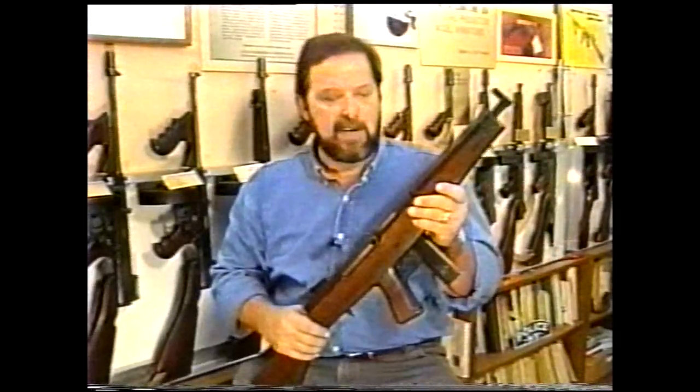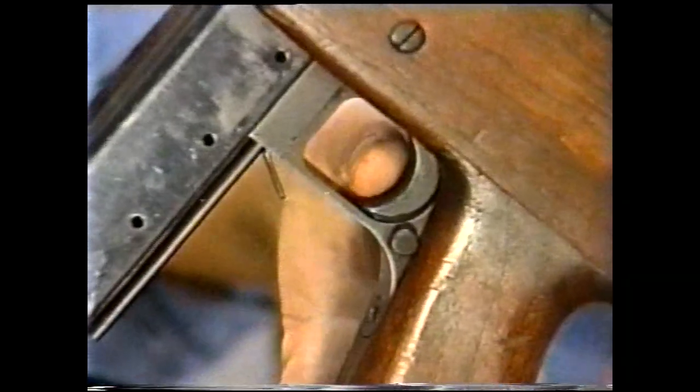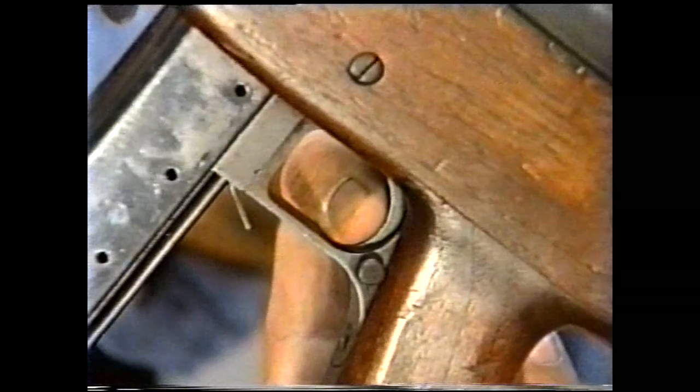Other than the fact that this gun fired from a closed bolt position, which is unusual for a submachine gun, it also incorporated a two-stage trigger, eliminating the selector switch. The trigger was designed so that with a light pull, semi-automatic fire would be delivered, but a deliberate hard pull all the way to the rear would deliver full automatic fire.